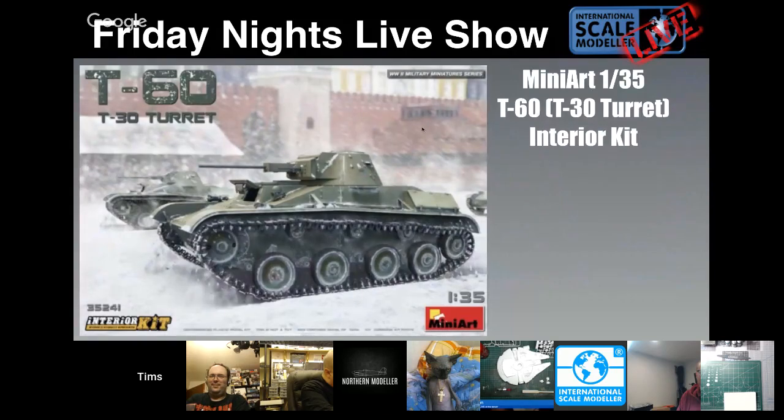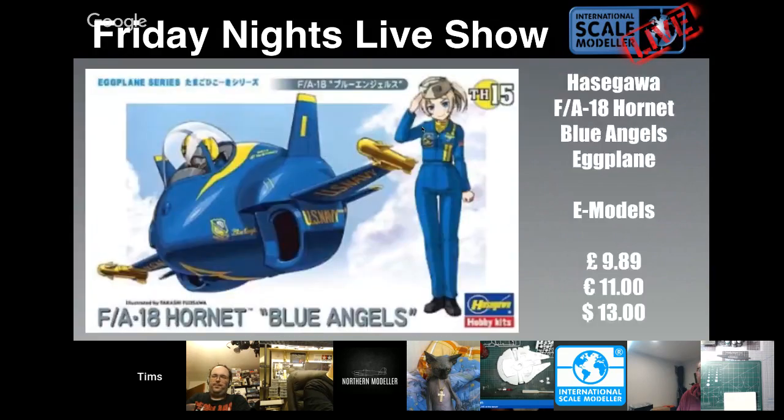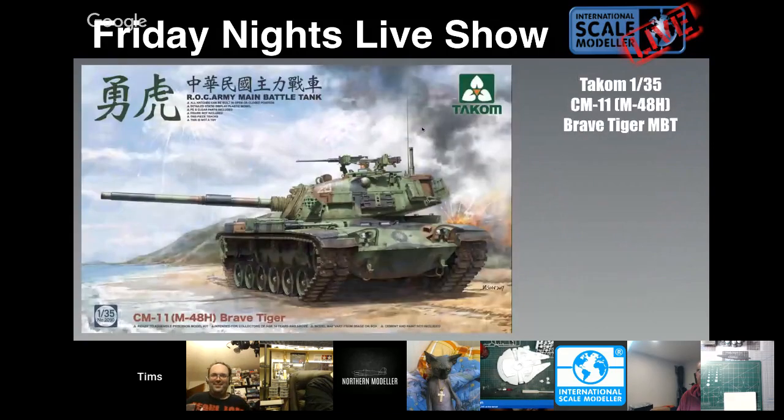From Mini Art, you've got another T-60, T-30 turret full interior kit coming out soon. Cool, nice looking little tank. Classic have got the F-18 Hornet Blue Angels egg plane. No, move along. Even at £9.89, €11, $13. Burn them all. Should be illegal.